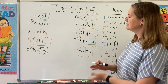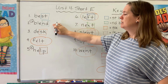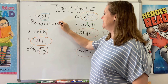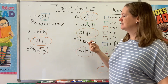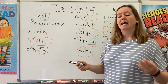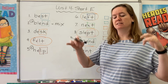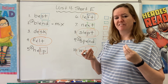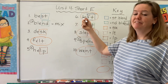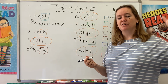All right, quickly, let's make sure we know what our words mean. Best, I think you guys know. Blend, mix together. Blend equals mix. Desk, something you sit at. Felt, past tense of feel. It can also be a fabric though. Sometimes you go to the craft store and you buy sheets of felt. So that's like a fuzzy material. Help, you know. Left, yes, it's the past tense of leave, but it can also talk about your left hand.